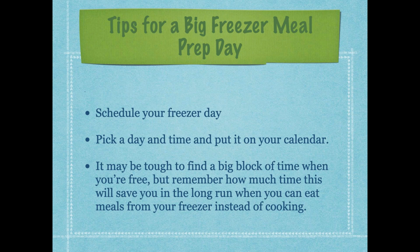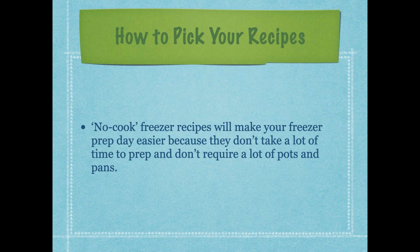That way it turns off and it may keep warm. So when you're preparing that prep day, you do want to schedule your freezer day ahead of time, making sure that you have that larger block of time and making sure that you have all your ingredients ahead of time.